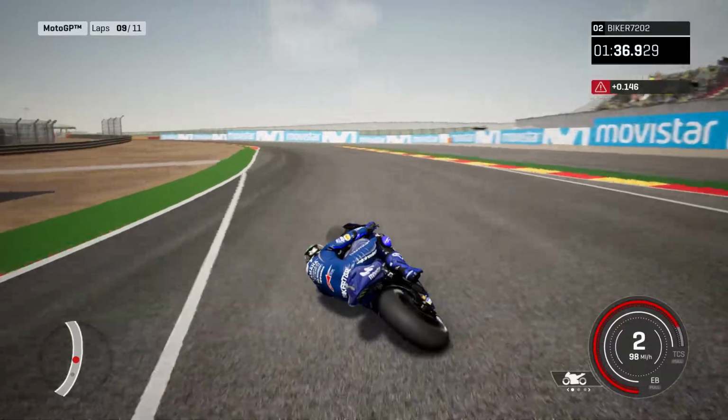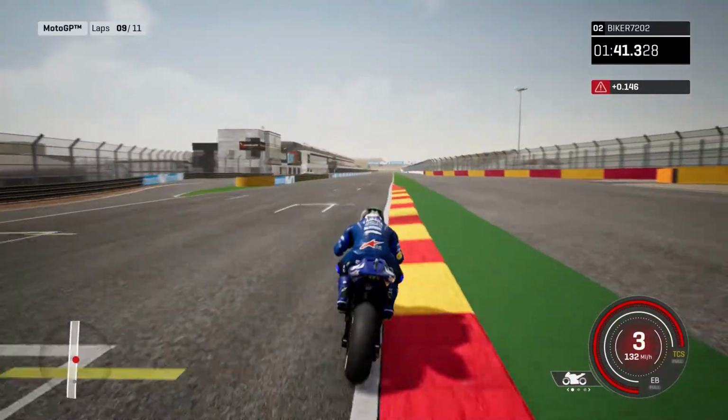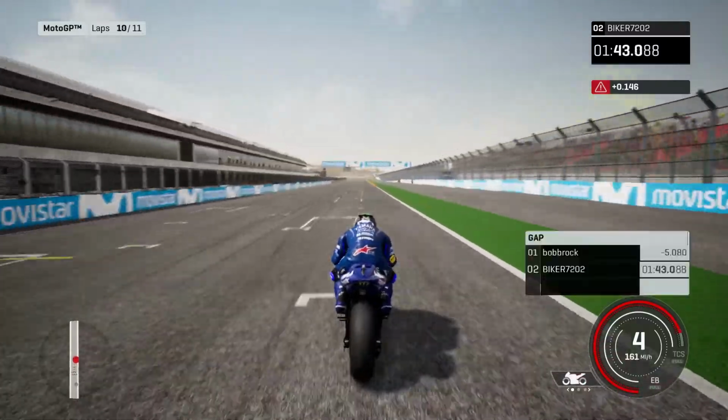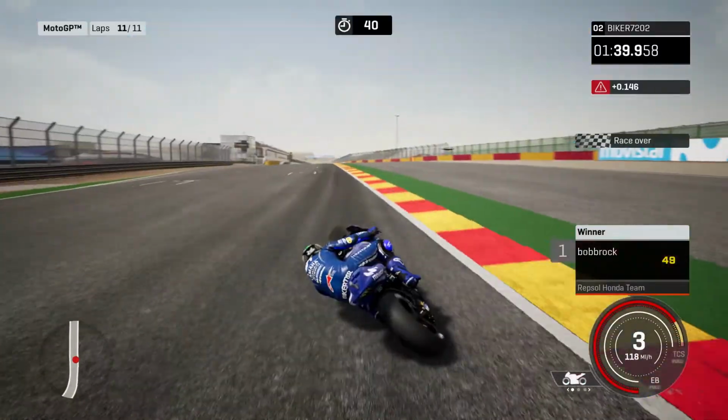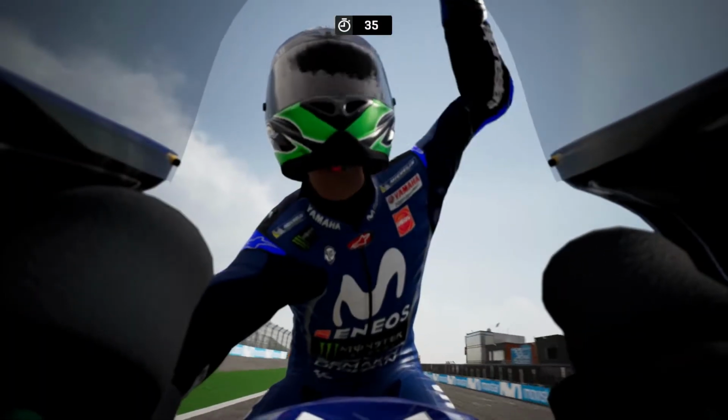So we now have to chase down Bob Rock, but we can't even see him, and there's only 2 laps to go. So we come out of the last corner, using the track limits a bit again. But we are 5 seconds behind Bob Rock with 2 laps to go. So yes, we never caught him as we finish the race now.